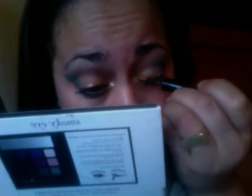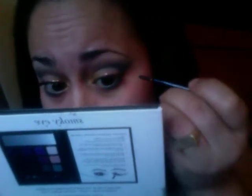Let me pick up a little more. It's like, it doesn't want to cooperate with me. I cooperated with you the first time. Alright. Let's try this out. I'm going to use my mouth to hold it because it's going to stay straight. Alright. See, that's why I go to my mirror on the side, you guys, but I want you to see.